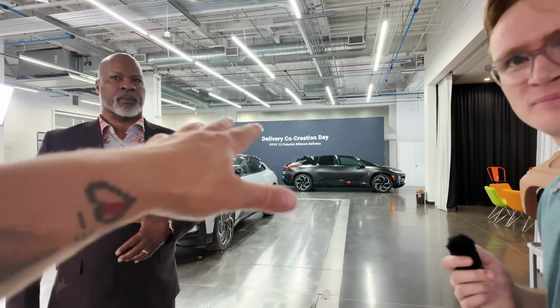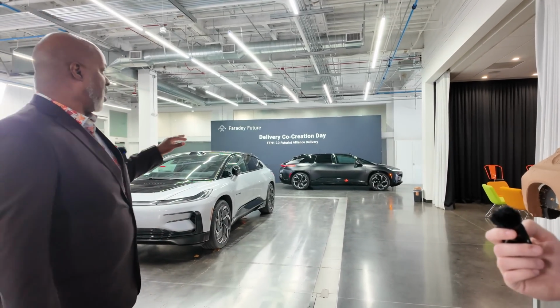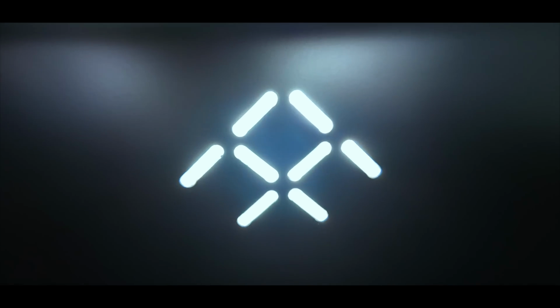Now, will these cars be eventually delivered? These cars are delivered.